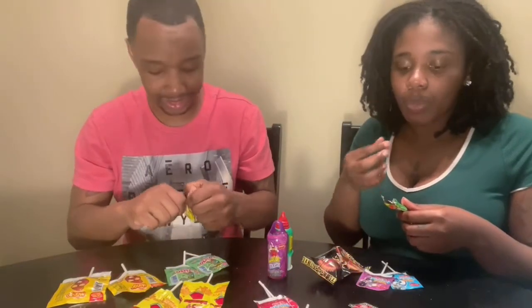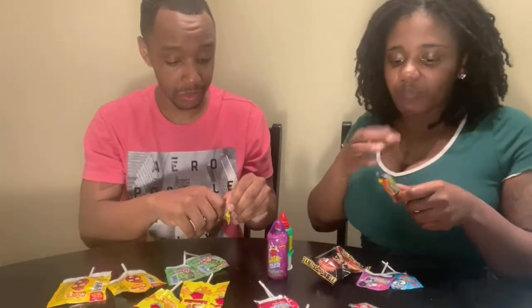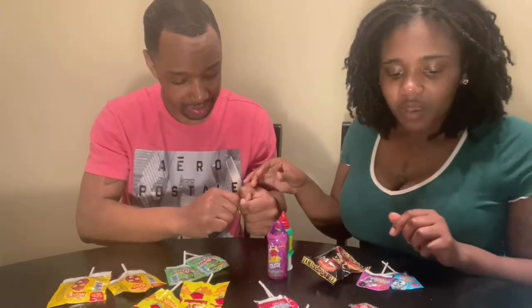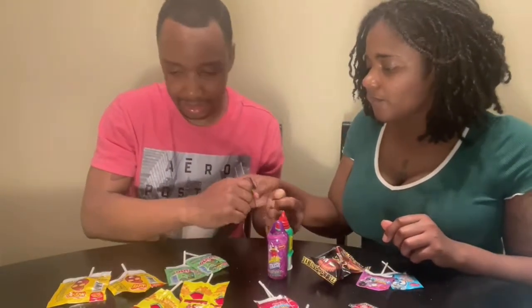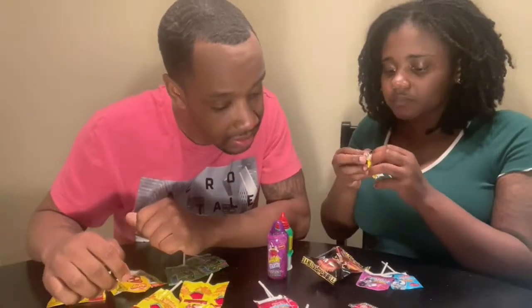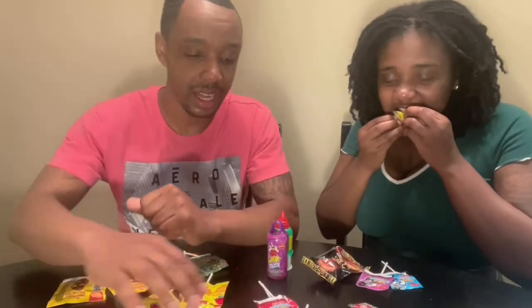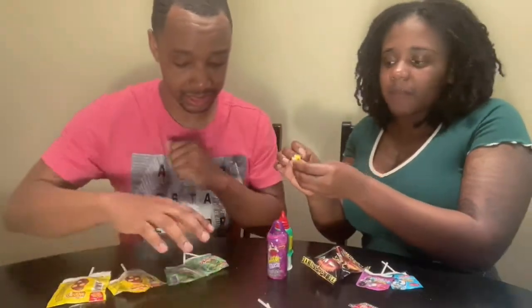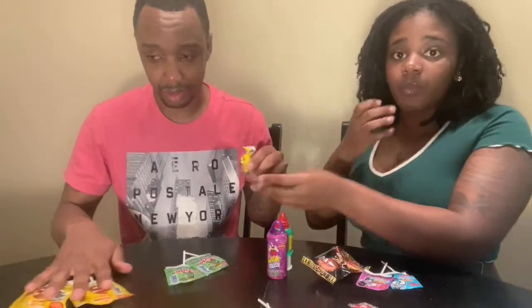Hold on, wait for me. Oh, she already tried hers. Mango. It's a sweet one. It feels really good. I feel like this is going to be good. This is probably going to be hot, like always. Mango is good. You got lucky.